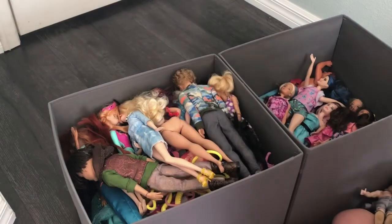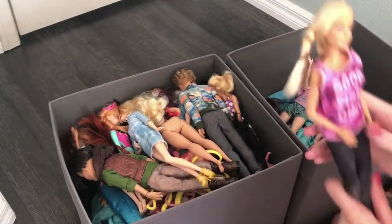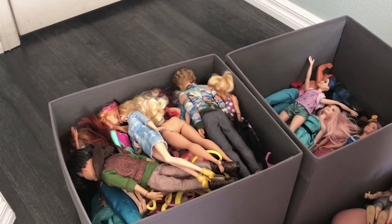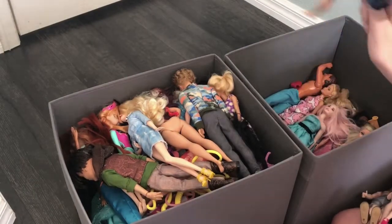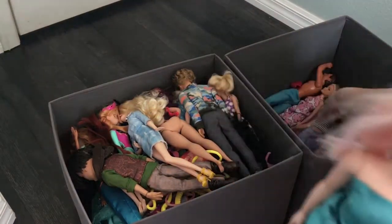Here's a doll. Got her. Her. And then we've got Sophie. We've got another doll of some sort. A Skipper doll. We've got another doll here. Kirby Barbie. Another Kirby Barbie.